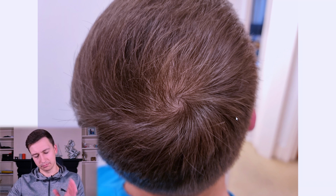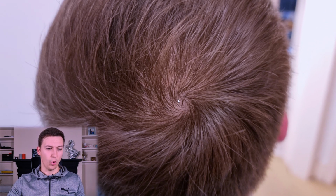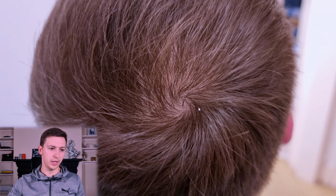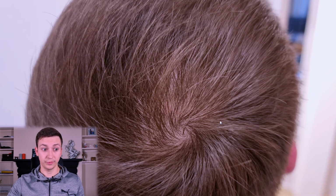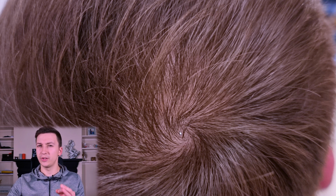But again, of course, the angle is not perfect, but I tried to recreate it, and overall, if you look at the whole area, it looks thicker. The hair shaft diameter looks better, and I even feel like the hair got a little bit darker. Of course, it's difficult to judge by pictures because they're always taken in different light conditions, at a different time of the day.